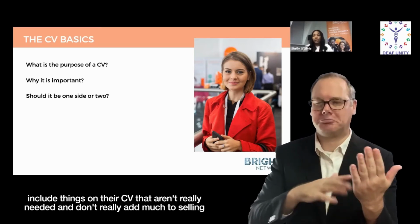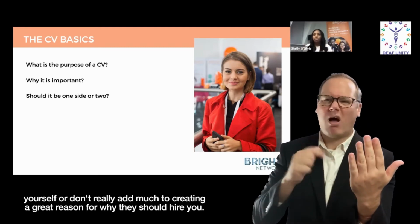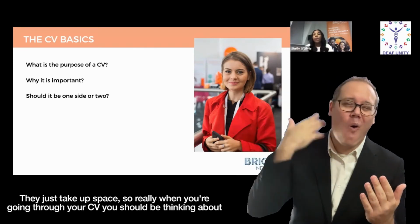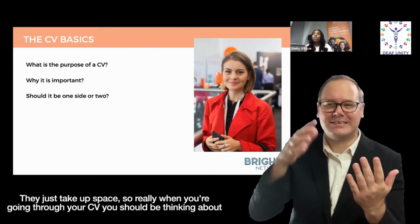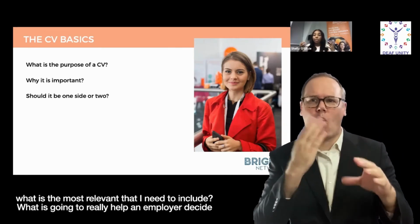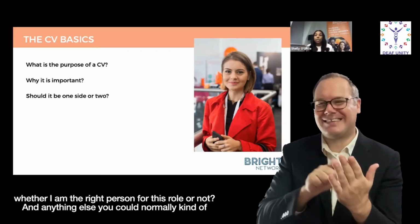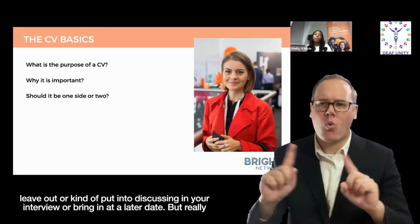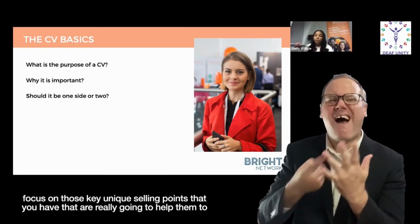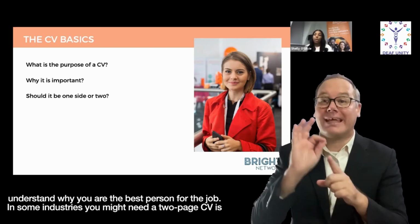Lots of people include things on their CV that aren't really needed and don't add much to selling yourself or to creating a great reason for why they should hire you, but they just take up space. So when you're going through your CV, you should be thinking about what is the most relevant that I need to include, what is really going to help an employer decide whether I am the right person for this role or not. Anything else you can normally leave out, or discuss in your interview or bring in at a later date. Really focus on those key unique selling points that are going to help them understand why you are the best person for the job.